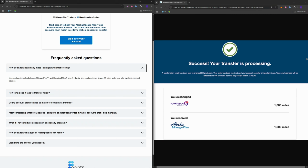After booking, you'll receive an Alaska confirmation number. Make sure your Alaska number is added to the reservation to track your trip. If you're looking to move miles the other way, from Alaska to Hawaiian, you can't directly transfer, but you can redeem Alaska miles on Hawaiian flights via Alaska's Partner Award Search.